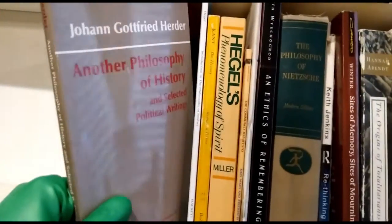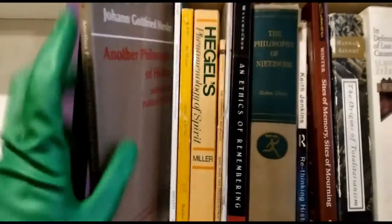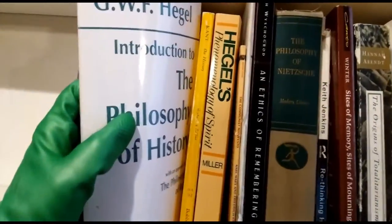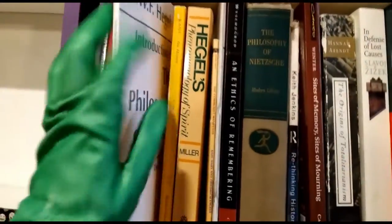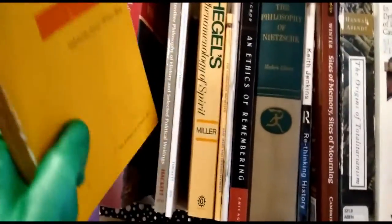But we've got Herder, who was an apprentice of Kant. And then we go into the Hegel Introduction to the Philosophy of History, which is incredibly important. Kant, actually, Kant should be earlier. Yeah, let me switch that. Kant should be here because he's first.